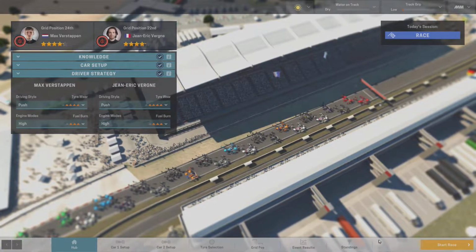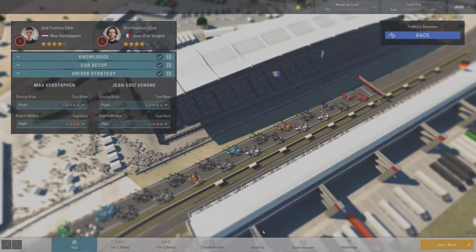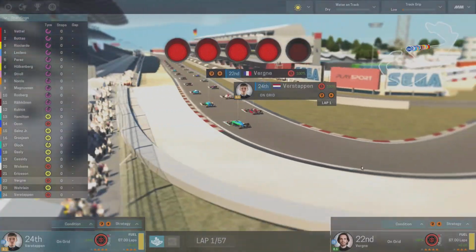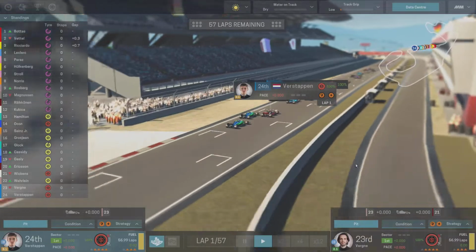So, it rained, it poured during Q2, and it was very sudden, and it was very heavy. And it hurt some drivers more than others. 5 red lights in Portugal, and we go racing.